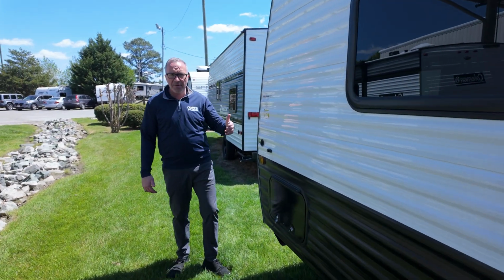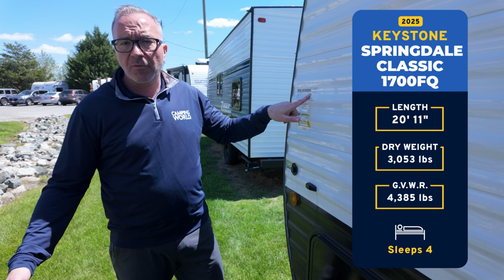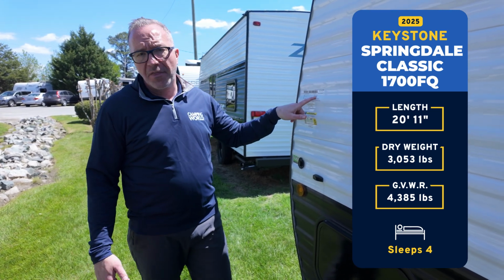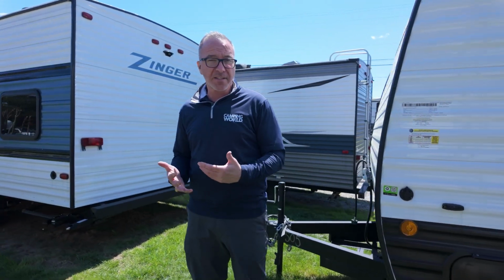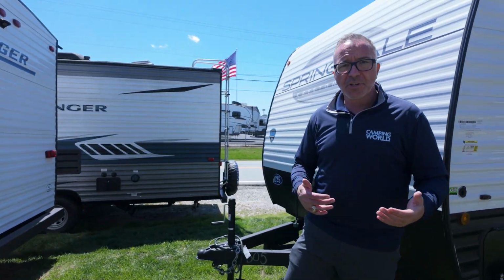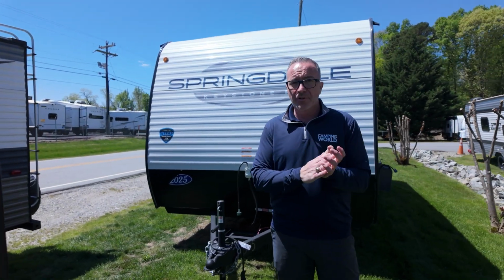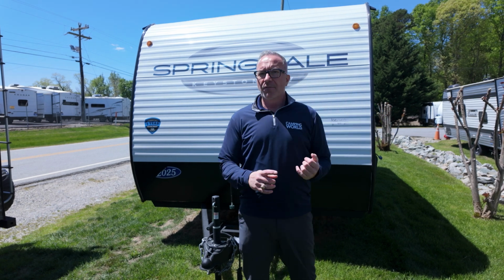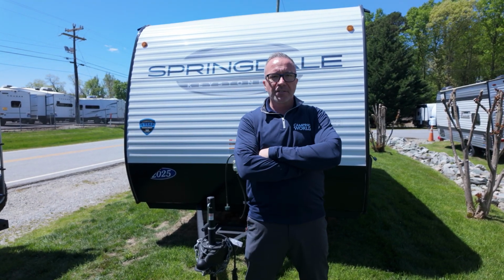This is where you come to see how much does this coach weigh. So, for example, the dry weight on this one, you're looking at roughly 3,040 pounds. Gross vehicle weight, 4,385. The difference is really how much cargo carrying capacity that the coach has, but that's what you put in it as well as what you're going to put in the tanks. And I always tell people, do not tow your RV with tanks full. It's a bad idea. But for the minimalist, adventurist, this one right here, I think, checks the boxes.